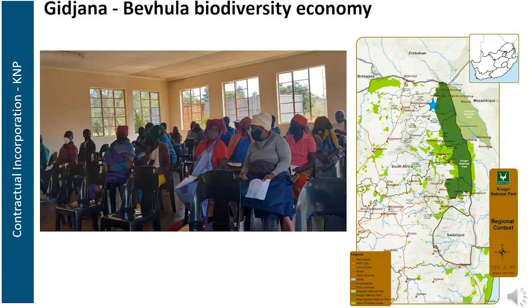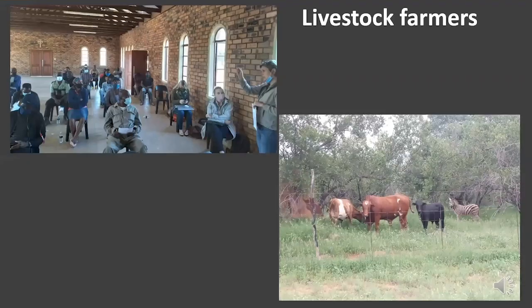One of the other projects that we are working on as a team, and I spend a lot of my time up there, is Kujana and Bavula. It's an area where the star is shown to the north. And the interest of this area, although it's only 3,000 hectares in total, is really to look into economies that are compatible with the Kruger National Park, looking into wildlife management, infrastructure development, but also livestock management.